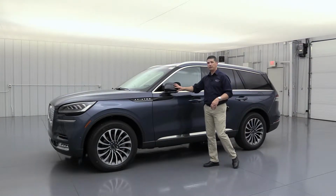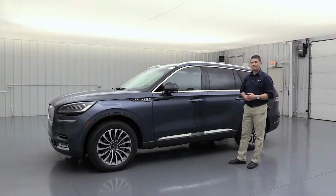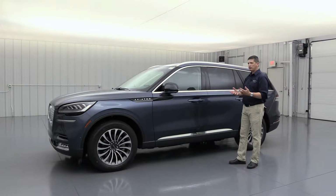You also notice the mirror is folded in. It does have the auto fold mirrors on your Reserve models, so pretty easy to use. When you lock the vehicle up, it'll fold those mirrors into place. And let's go ahead and talk about that.